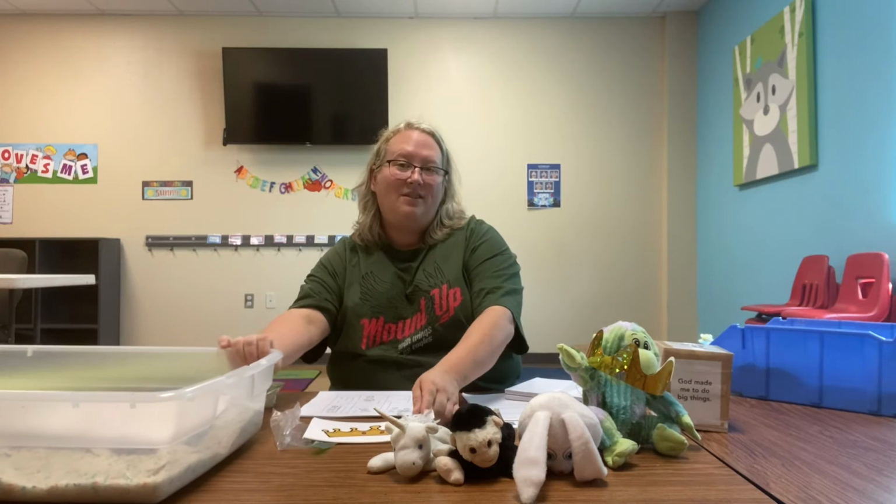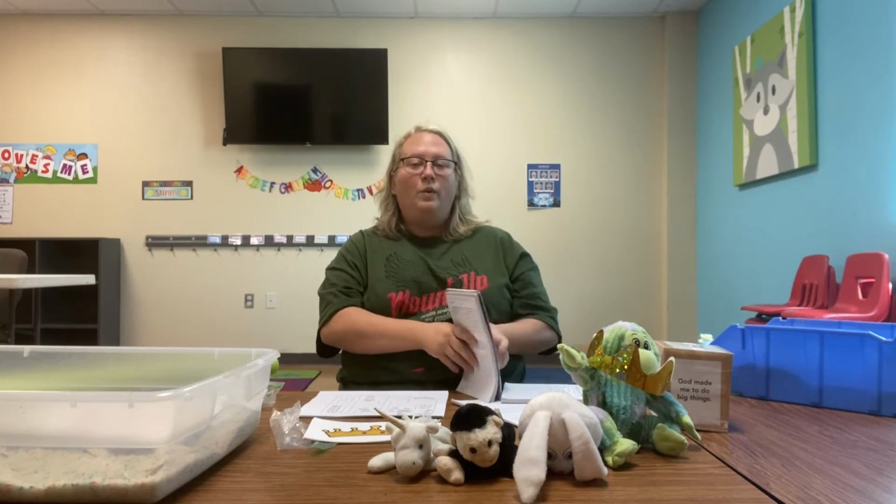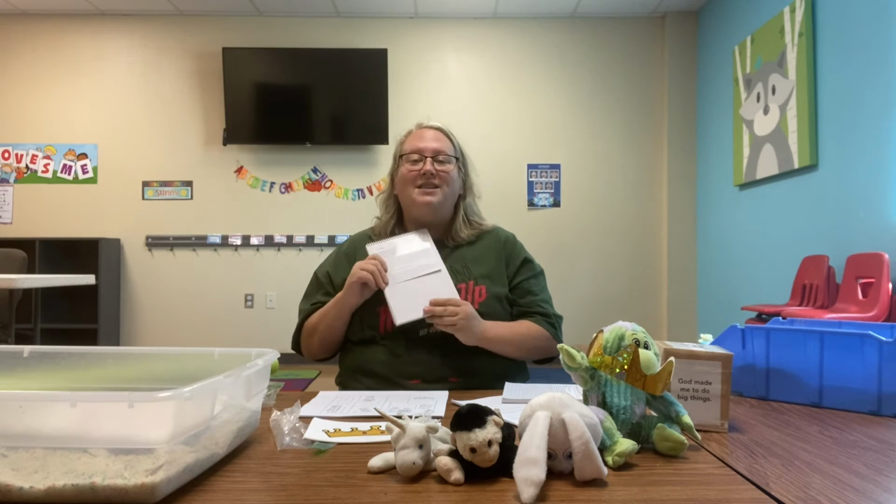So after we hear the story, we're going to grab our prayer journals and read through them. We're going to practice our new memory verse. It's kind of a long one. If you've been serving for a while, you probably remember it. But our kids are new, so they're not going to know it. We're going to have 5 weeks to practice with them.